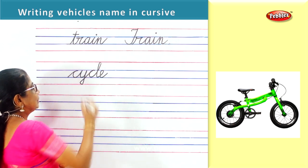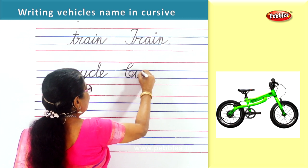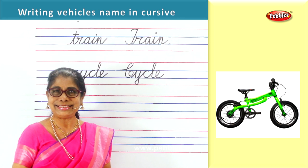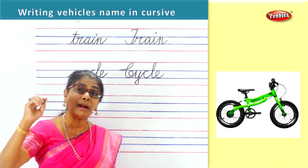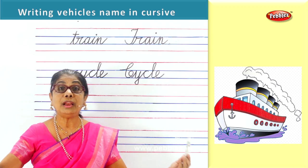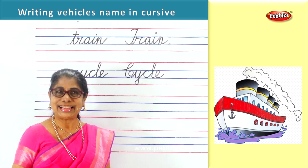C-Y-C-L-E. Cycle. Let's write the C capital. C-Y-C-L-E, cycle. Yes? Now, have you been to the beach? And when you look at the beach, right far away, you find something moving on the water. What is that? Ship, where there is a large body of water, like the ocean. Ship sails on the sea. How do you spell ship?